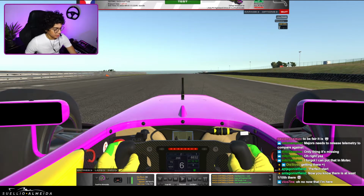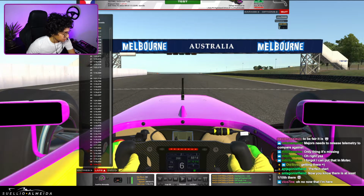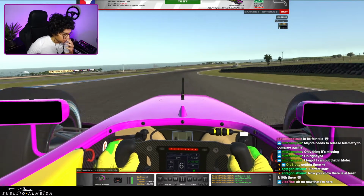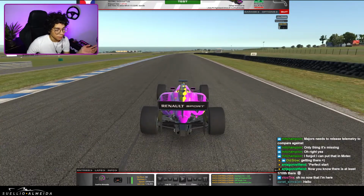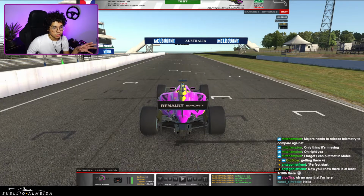Alright, so that is the lap. Now, going back to it, so we can start talking about what I think, what I look for. Well, first of all, you already see that I have kind of a weird line here, right? Like, why am I staying on the middle of the track here? Well, basically, I was searching for a safe spot to be on the track.